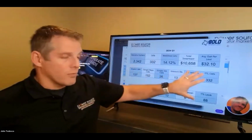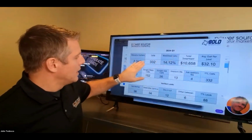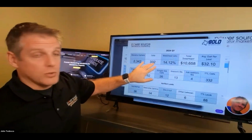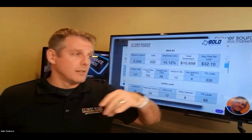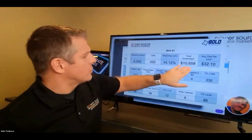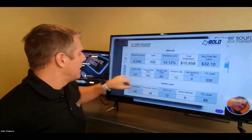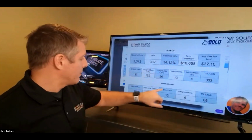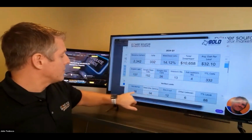And on a regular dashboard for quarter 1, we see 2,300 visitors to the website. Overall, 332 calls. Overall, that covers the website, ads, local service ads, and then the Google Maps. And we're seeing this is the total spend, an average cost of lead, $32 per lead, not per actual verified lead. So we're looking at 88 total leads, 34 generator service, 36 installation.